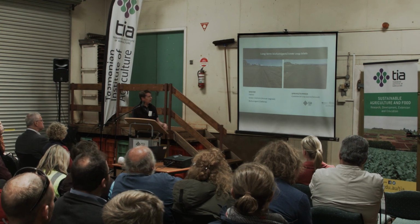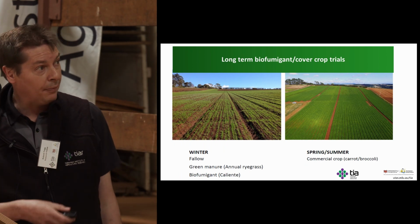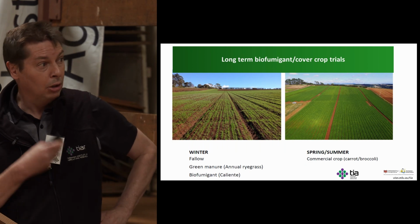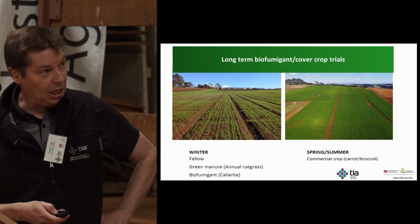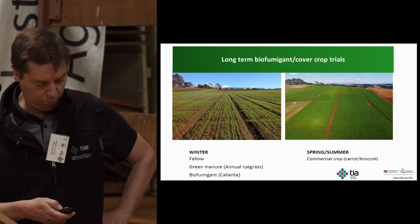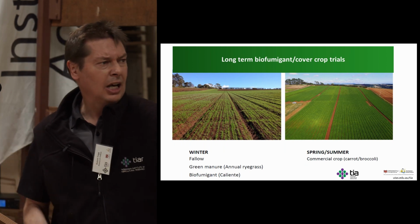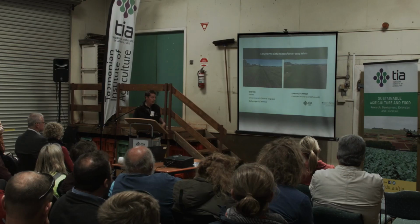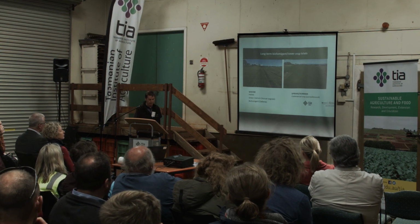Essentially, this rotation has been occurring for the last 14 years. So we have the same winter treatment of either fallow, green manure, or biofumigant, but we do have a spring summer crop that is sown over the whole site. That's generally what fits our commercial rotation. It may be a carrot, potato, a broccoli. This year it's beans.